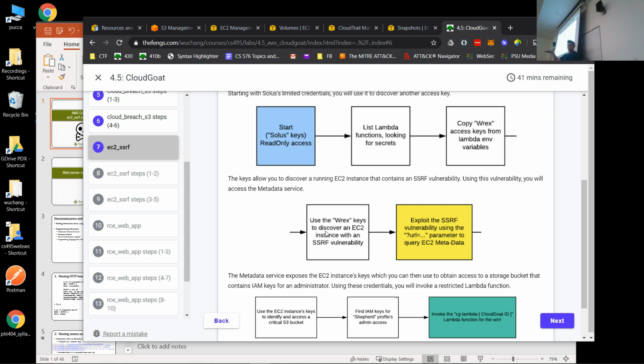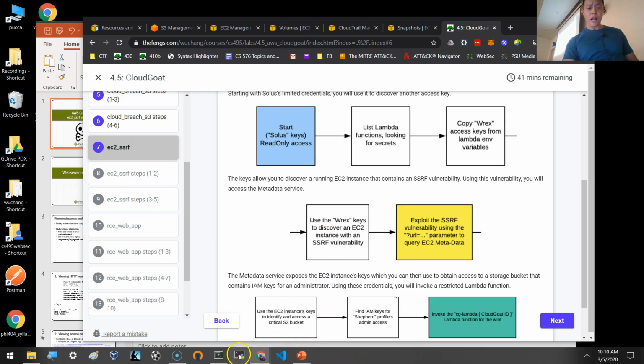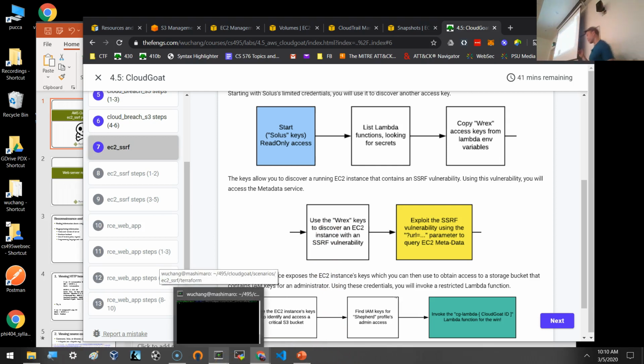Okay? So I'm going to show you, the way the CloudGoat levels are launched is through something called Terraform. And if you've taken the cloud class, you'll see that infrastructure as code is a thing that you need to do to scale a cloud deployment. So you can either specify it declaratively using templates that, hey, these are all the resources I want, this is how you configure them, and then here, go launch it. Or you can do it programmatically.